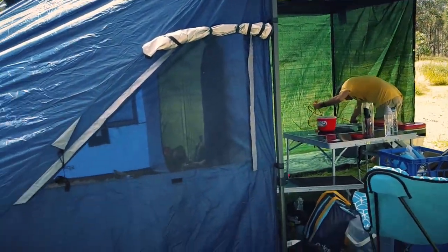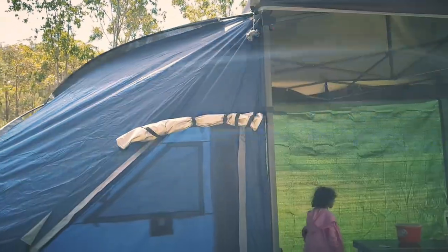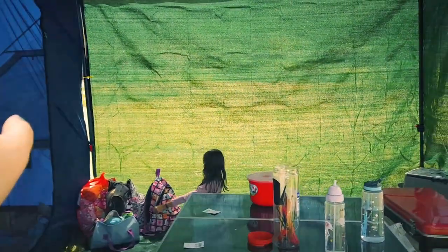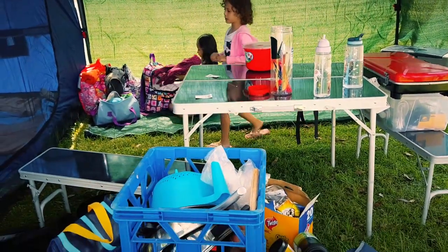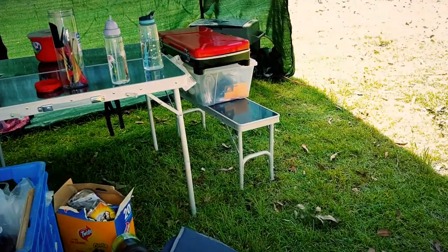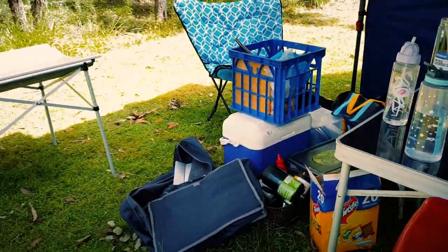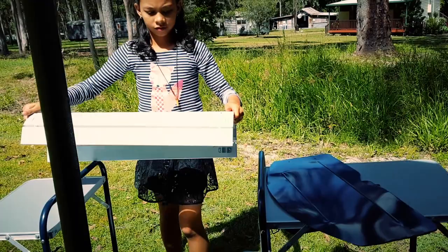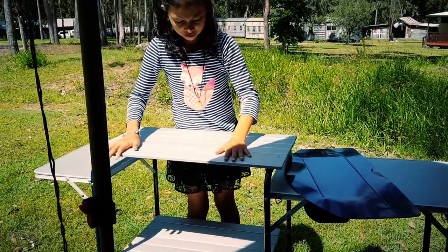So it's actually a gazebo. And then you're just going to attach this tent on the side. So that's where you're going to sleep. And then you can put a shed around the gazebo for privacy. And you can put your kitchen, your table here outside. It's pretty simple setup. You just have to clip it. Yeah, it's just snaps.